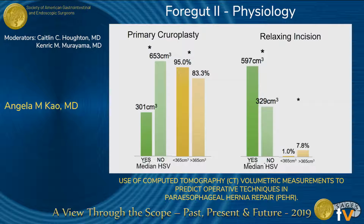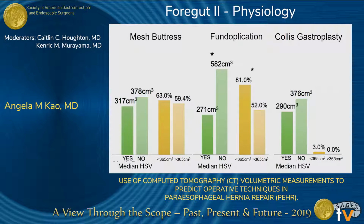A similar correlation was seen in patients with large median hernia sac volume and requiring either a primary cruroplasty or relaxing incision. In patients with a hernia sac volume greater than the median, only 83% had a primary cruroplasty performed, while 8% required a relaxing incision. No differences were noted in patients with mesh or Collis. However, fundoplication was correlated with a smaller median hernia sac volume.